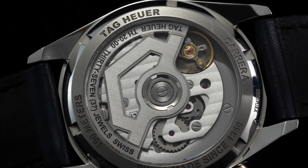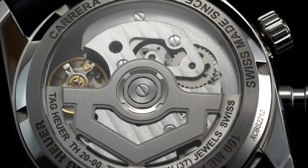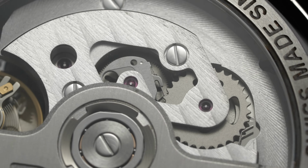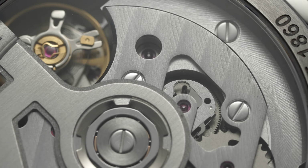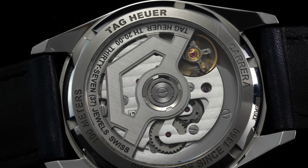Flipping the Carrera over is a view of a sapphire exhibition caseback showing off the visible vertical clutch column wheel movement, essentially an updated version of the Caliber 2 that has seen inclusion in so many TAG Heuer chronographs. Operating at 4 Hz or 28,800 vibrations per hour, the original aim of the Caliber 2 was to have a thinner caliber with fewer parts and a longer power reserve. A tall order for a modern chronograph movement.